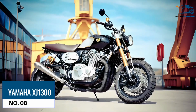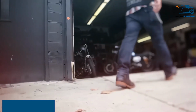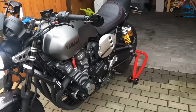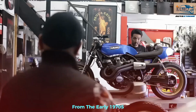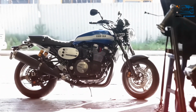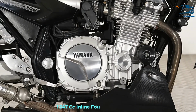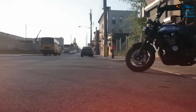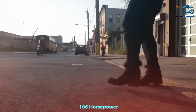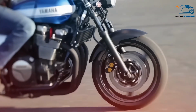At 8, Yamaha XJ1300. The last of the old-school Japanese dinosaurs. Huge lump of an engine in a tubular steel frame with twin shocks at the back and a style that hasn't changed one bit from the early 1970s. Despite the bulky appearance, weight was only 525 pounds, and the 1247cc inline four-cylinder engine was unbelievably smooth, producing a modest 106 horsepower, but also 80 foot-pounds of torque for strong but not excessive performance.